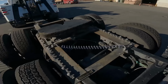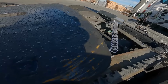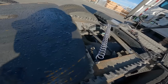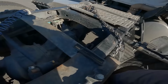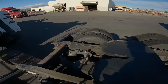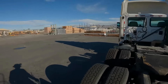Set this chain there, and then we'll use my pin puller that I set. This is what I was talking about. Just kind of stick it way back in here and grab the chain. There we go. So bring it up to here. Make sure we're sitting on the right spot. Okay, and then just set that there for now. We'll do the same over here.